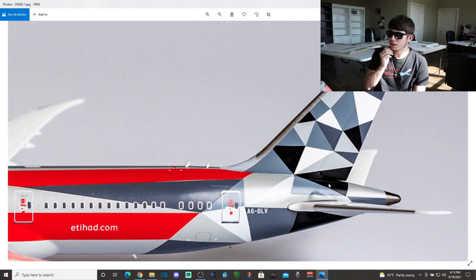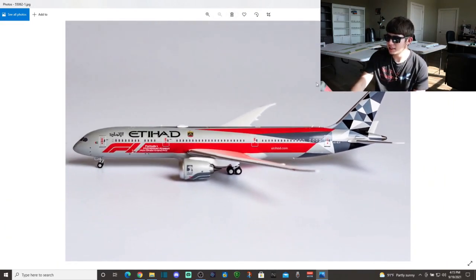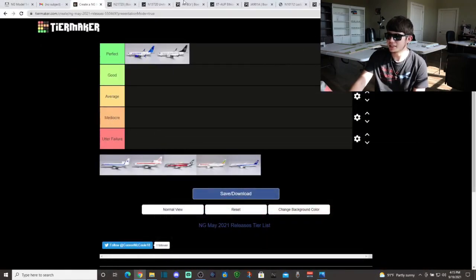There was one plane later on that had a similar pattern. I think I took some points off because it was way off. I think it was the new Etihad A330-200 that had some issues with this, but still a really nice job on this one particularly. I thought that they nailed it. The 787-9 mold from NG is outstanding to say the least.